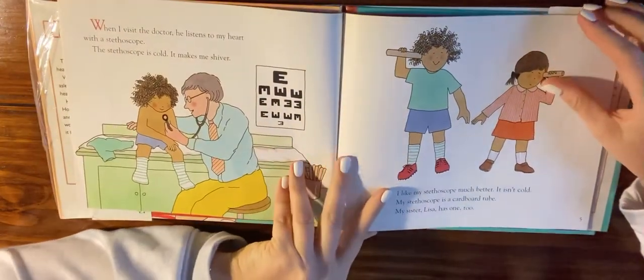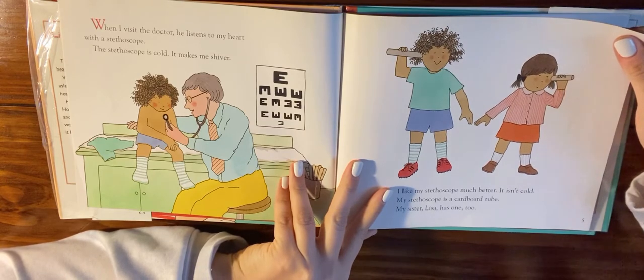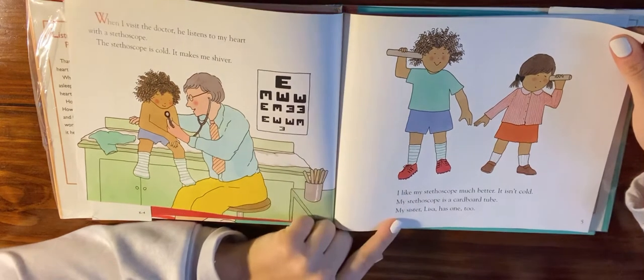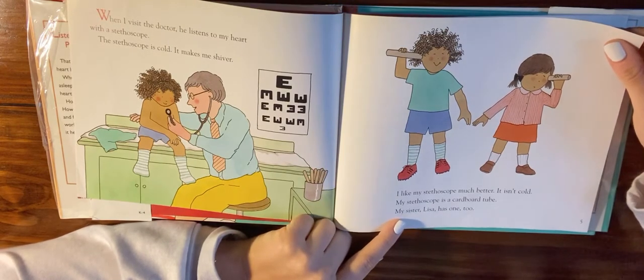When I visit the doctor, he listens to my heart with a stethoscope. The stethoscope is cold and makes me shiver. I like my stethoscope much better. It isn't cold. My stethoscope is a cardboard tube. My sister Lisa has one too.